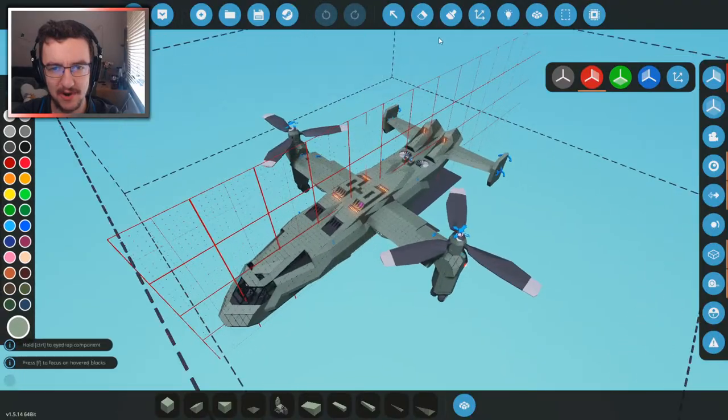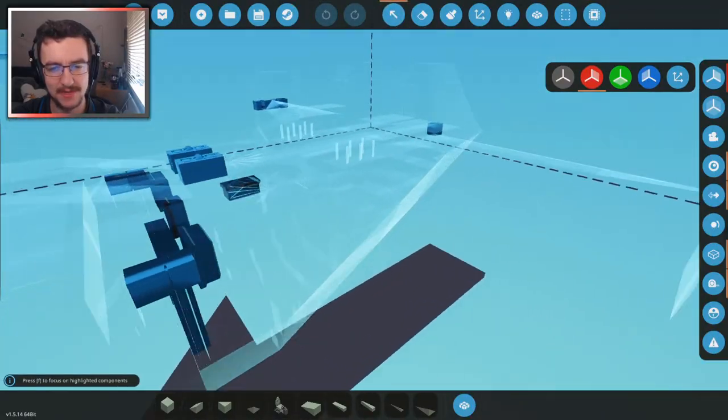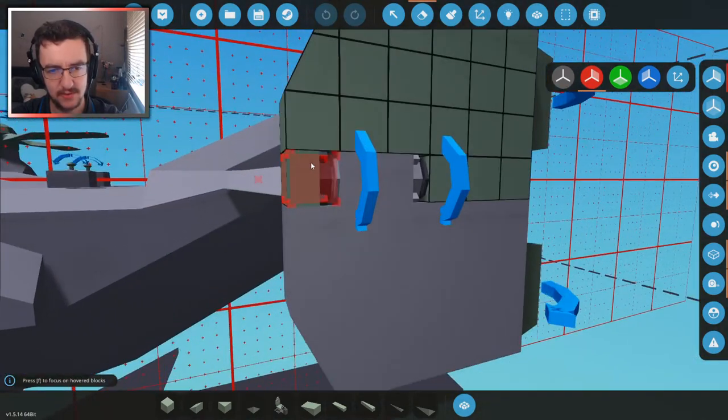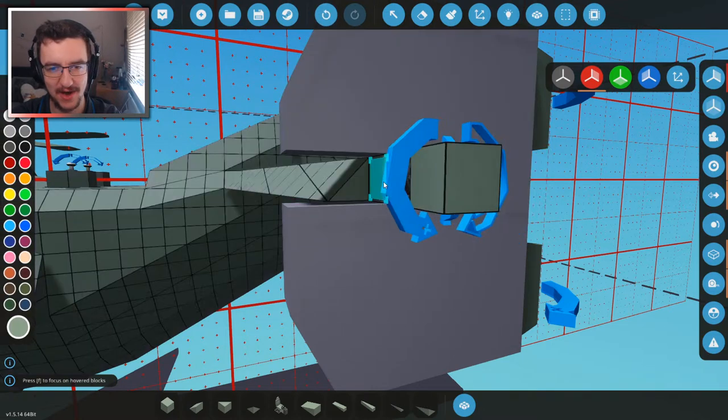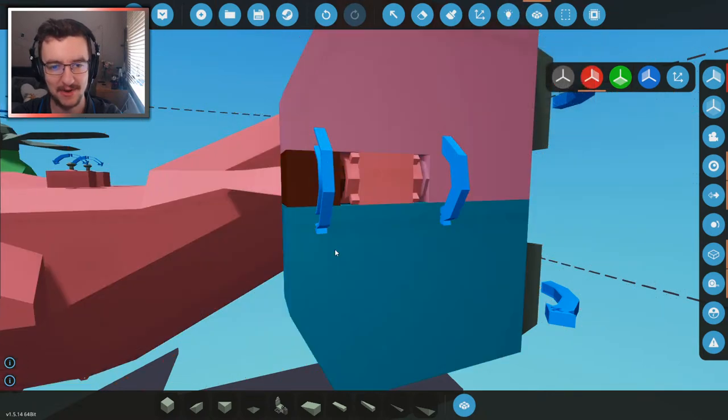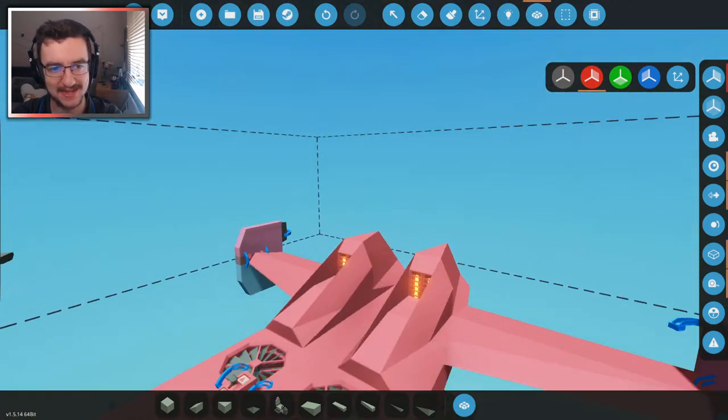We need a minus number on both of these, otherwise we're going to have problems. Also, what is connected to what here? That's connected to this. Oh, that's not how we want it. That is not how we want it. We'll actually connect that way instead, and then merge this with this. There we go, that makes more sense.